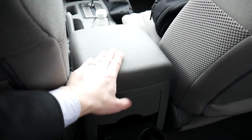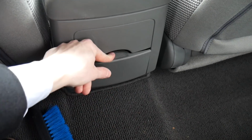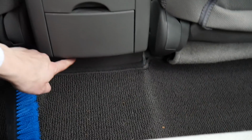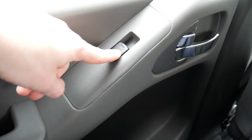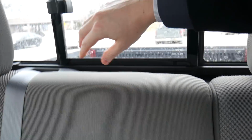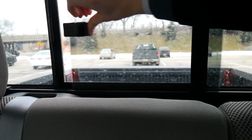Down below, on the back of the center armrest for the front seat, you do get some cup holders that fold out, but there are no dedicated vents or any power ports of any kind on here, just these 2 cup holders. On the door you get a volume control. You get a window control, door latch, and door lock. And then on the back of the seat itself there is no foldable center armrest, although you do get a pretty simple control to open up the rear window.